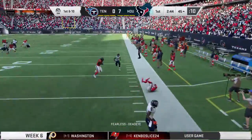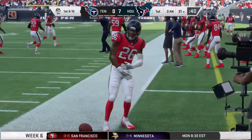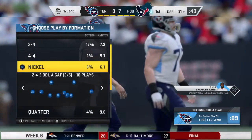Oh, this is intercepted, intended for Hill. Picked off by Casey Hayward. They're trying to resurrect his confidence. Last week was a disaster. 5 interceptions in that loss, and another pick there.